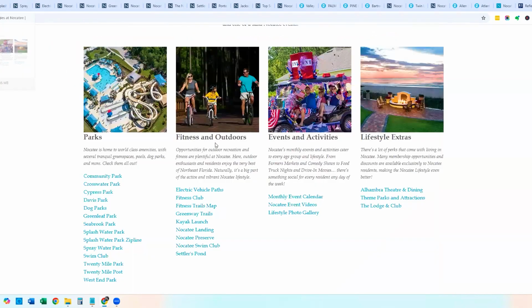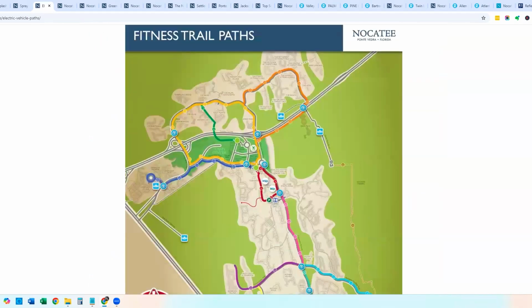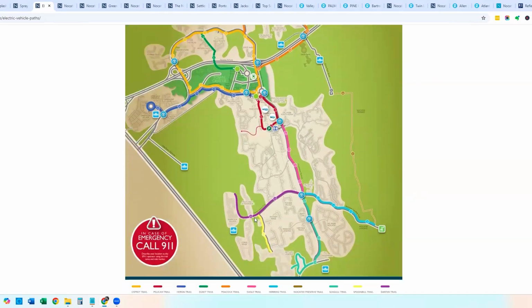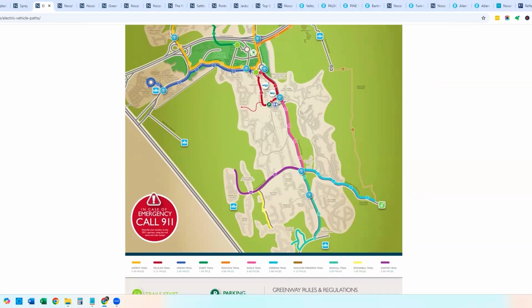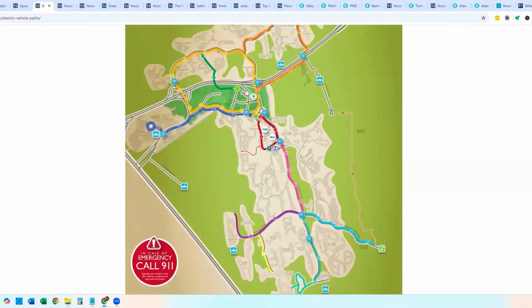And then with the lifestyle too, there's a lot of fitness and outdoor activities you can do here. Starting off, we do have different trails for electric vehicles. These trails, as you can see here, run throughout the community, and there are multiple trails you can choose from. So no matter which part of the community you're in, in this case Seabrook Village over here, Reflections, it gives you trails you can take with your vehicle, whether it's a golf cart or just an electric vehicle. So you do have a lot of different routes you can go with that. And the beautiful thing about it is that at any of the commercial areas, whether it's restaurants or shops or the grocery store, they have designated parking just for those vehicles.